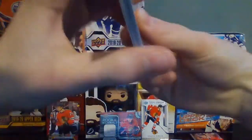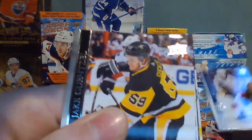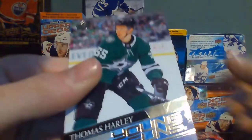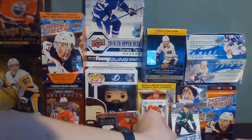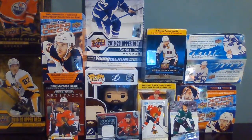Oh, I think, yes, that's a Young Guns. That's a Young Guns on the back. Okay, Brayden Point. I'm going to slow roll it. So, Noah Hanifin, Drew Doughty, Rasmus Dahlin. Yeah, the next, there's a Young Guns. Jake Gensel, Alex Ovechkin, Nikita Gusev. Yes! Thomas Harley Young Guns. That's another super good one. That was definitely worth it. He's such a good defensive prospect for the Stars right there. That's a great pull. This starter kit has been amazing. Thomas Harley Young Guns and a Nicolas Beaudin Young Guns canvas.